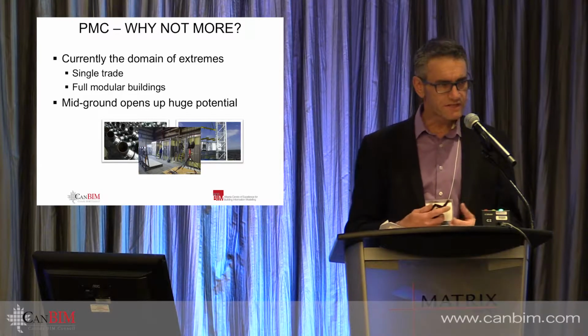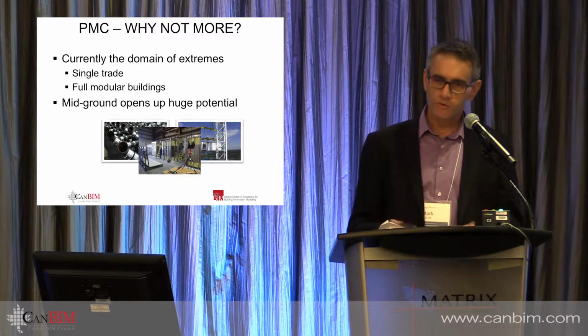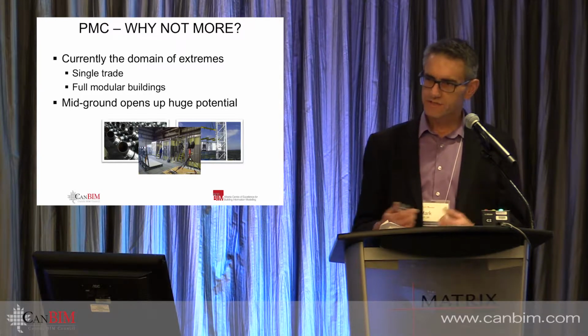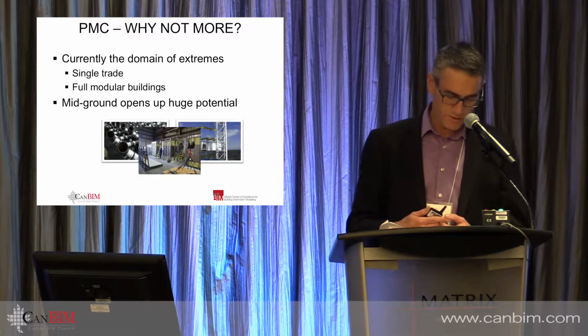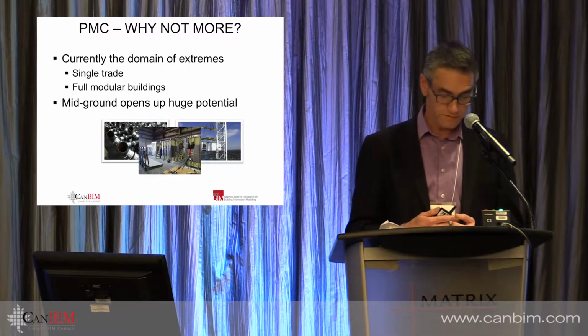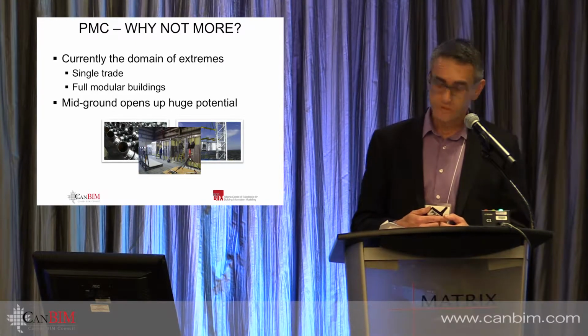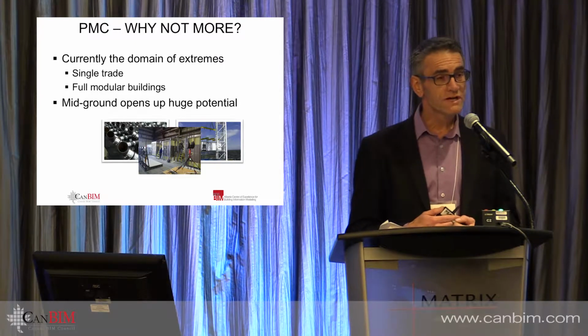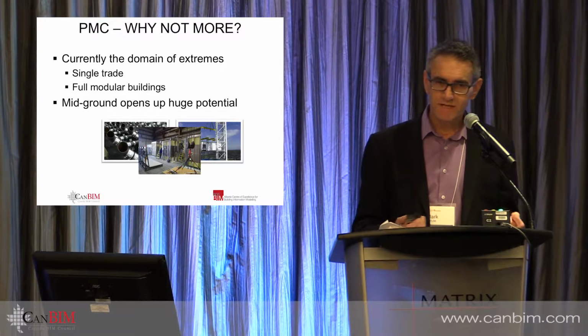And I think the reason that's not fully being exploited yet is it requires a lot of involvement by multiple trade scopes, and that's going to create logistical and contractual challenges. It needs a greater degree of design coordination between various stakeholders, and that needs to happen far earlier in the process than in a conventional stick build. But it also relies on cooperation and collaboration, which as an industry isn't our forte yet.